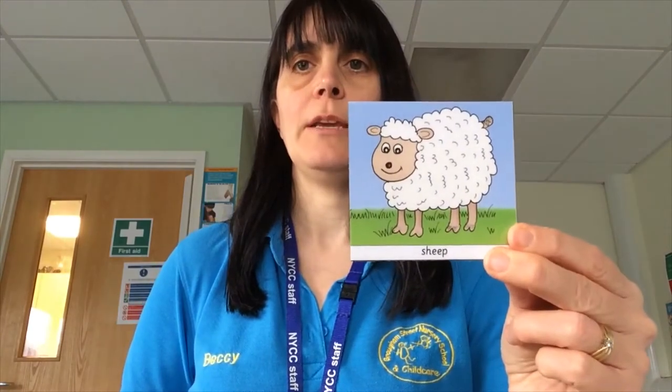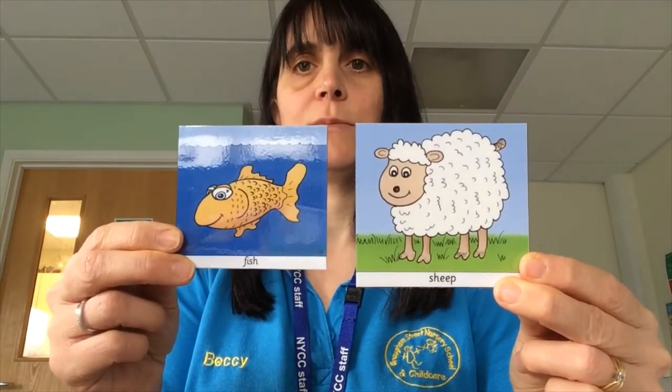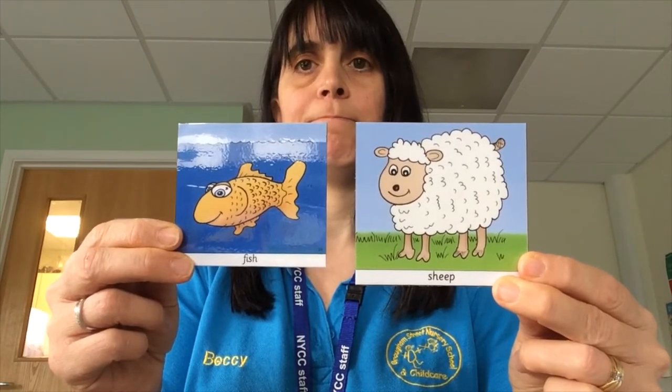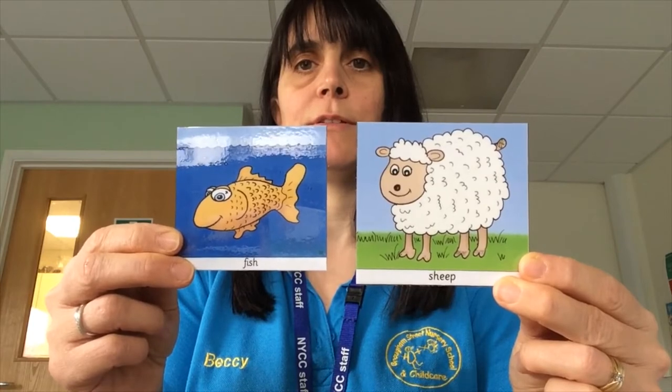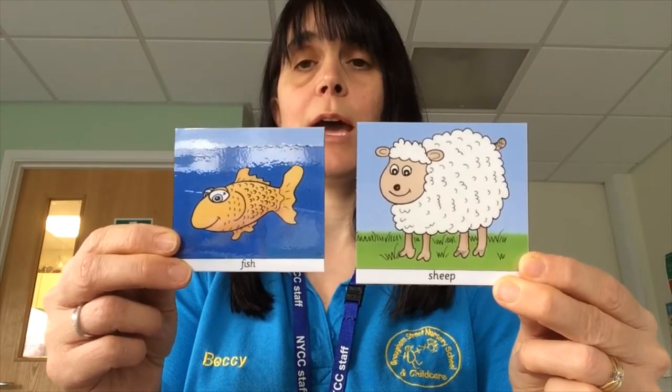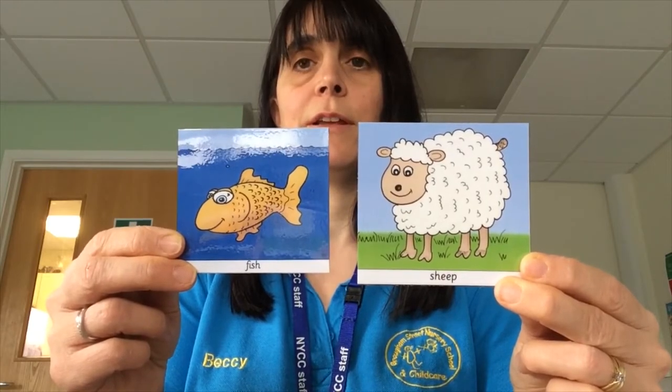Got sheep and fish. Are they the same or are they different? Can you do it with your hands? Remember, same or different? They are different. Let's have a look at some more.